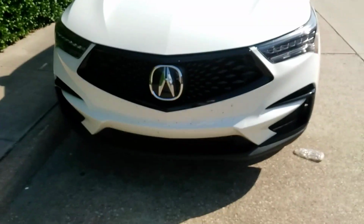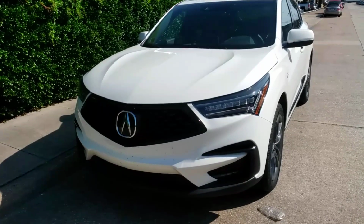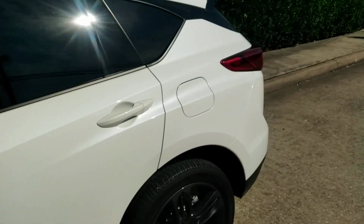Okay, so with the A-spec you get more of a sporty exterior, and you have to have 2 other packages to get it in this sort of flavor. So you have a technology package and something else.